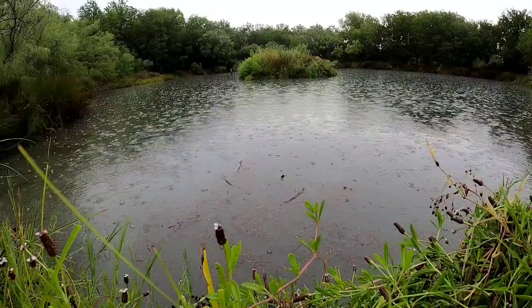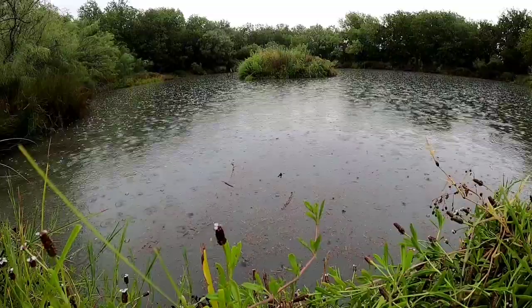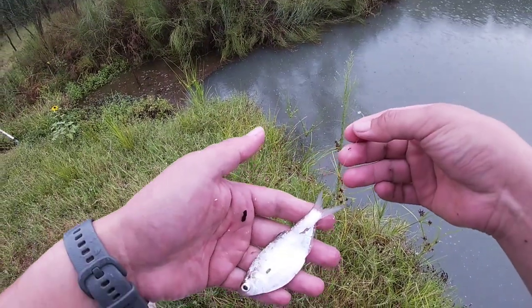Oh shit, he still does have it. Holy crap. It doesn't even have a hook on it. There it goes.